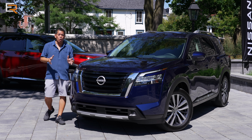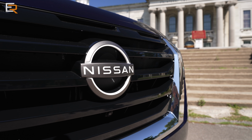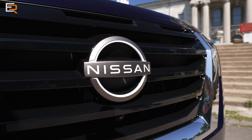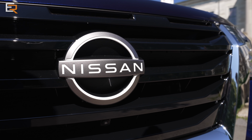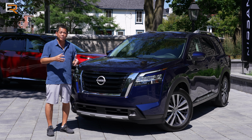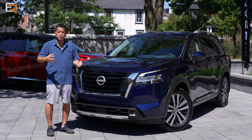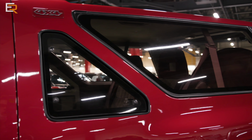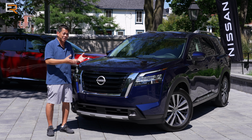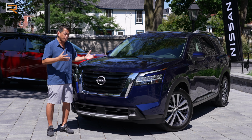There is so much going on in this new Pathfinder. Let's just start right from the front. So what Nissan has done is they've actually harkened back to the early Pathfinders. You see, over the years, the Pathfinder has gotten a little bit soft, in my opinion. It started out as a rough, tough SUV. You would say, hey, pass me the keys to your truck. And then it just became this rounded kind of crossover, and now they're bringing it back.